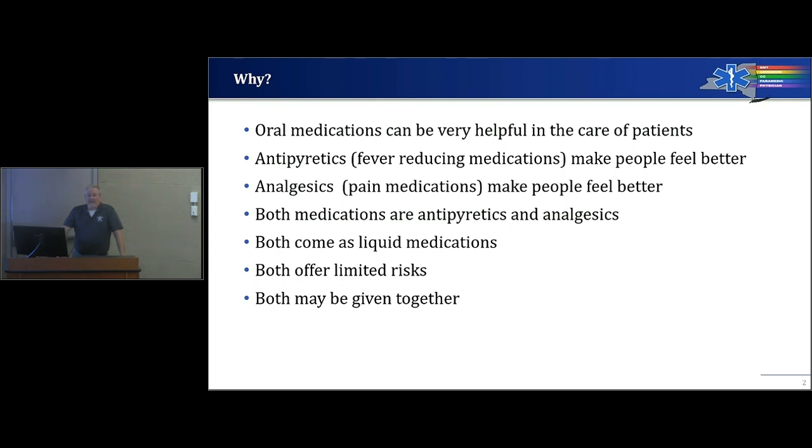Both come as liquids, and that's important because we don't want to carry pills on board an ambulance and need to carry additional liquids for patients to swallow the pills with. Both offer limited risk, and both may be given together so that synergistically they can have a better effect for our patients.